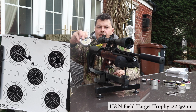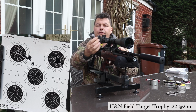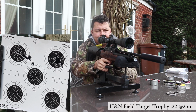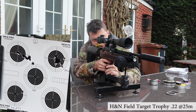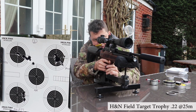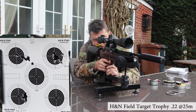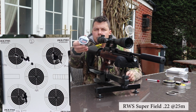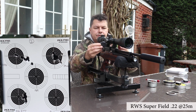Next up is the H&N Field Target Trophies. Again, 12 shots, 25 meters. Next up, we've got the RWS Superfields. Again, 12 shots, 25 meters.